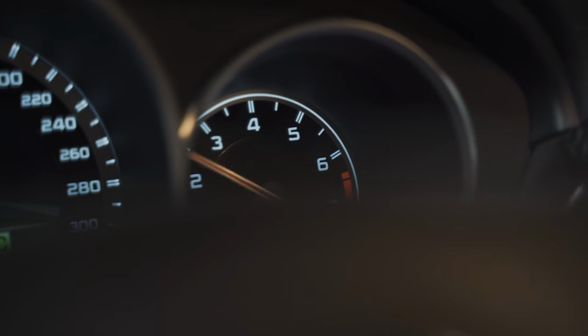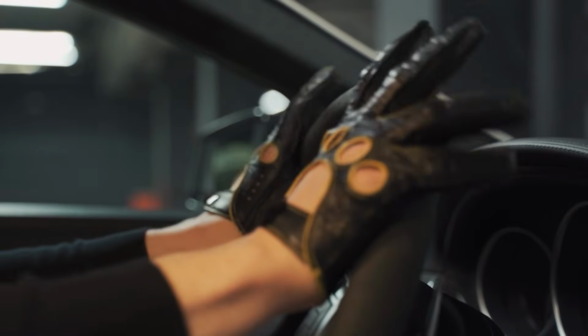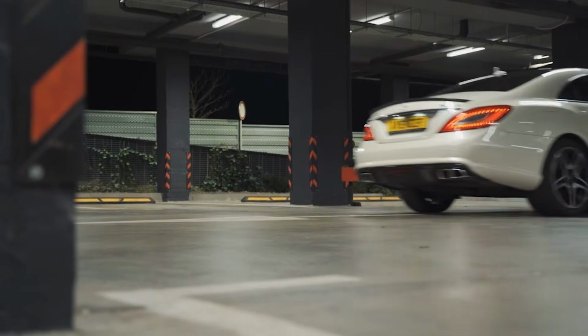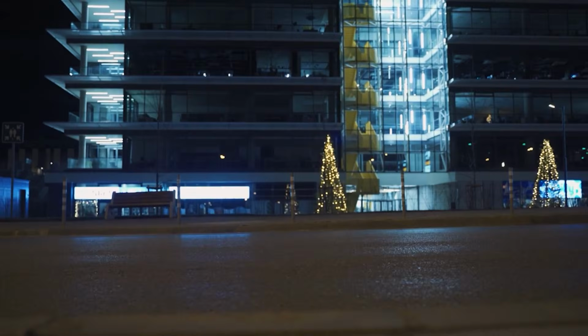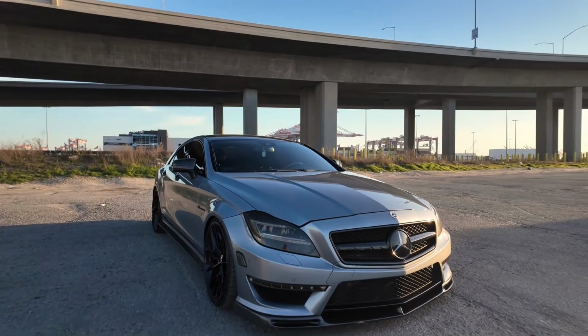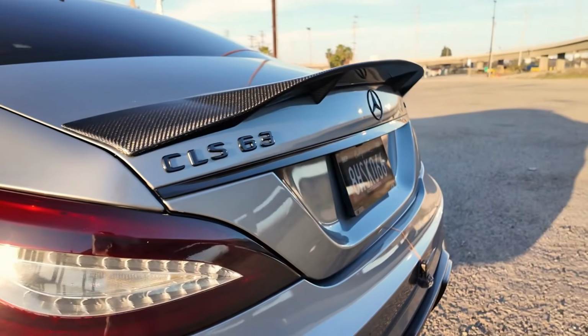It's got twin turbos. It looks like a Bond villain's daily driver, and yet almost nobody talks about it. We're talking about the C218 Mercedes CLS 63 AMG, the forgotten AMG monster that pulled up to the scene with the body of a supermodel and the heart of a psycho. It's fast, it's mean, and it's aging like fine German wine.